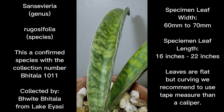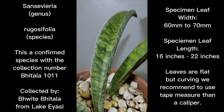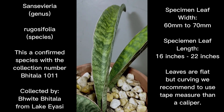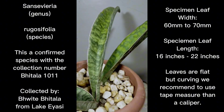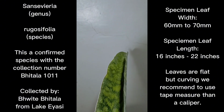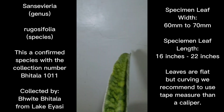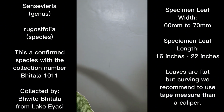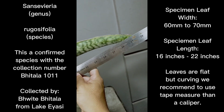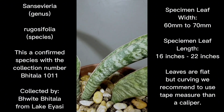So maybe next time I would be using a measuring tape instead of a caliper as an instrument to measure, because some leaves are curled up, so it's impossible for a caliper to accurately measure the leaf width. That said, next we'll be measuring the leaf length. Leaf length is, I would say, because it's also arcing outside, around 16.5 inches. The newer leaf is harder to measure, and if I straighten that leaf out, that would reach around 21 to 22 inches.